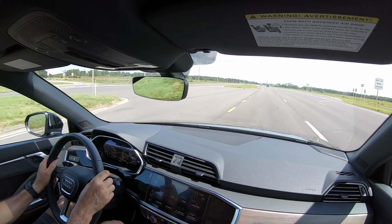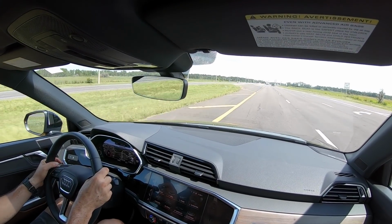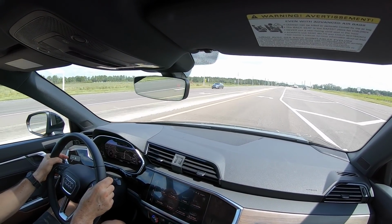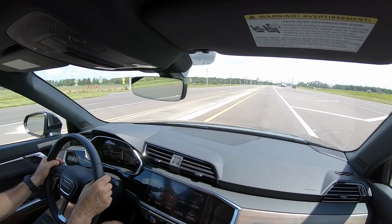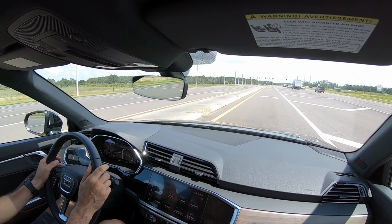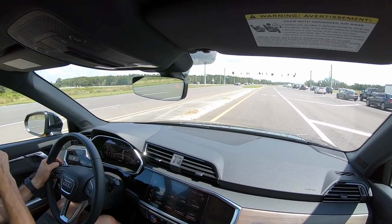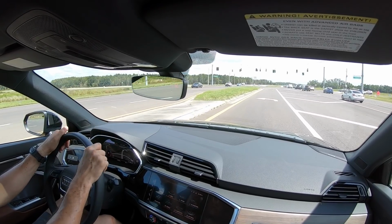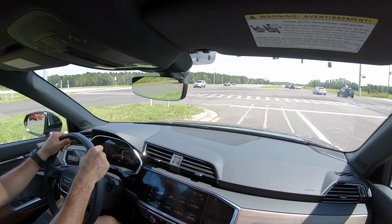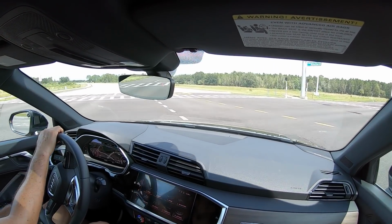Now I do have it in dynamic mode, and I just love looking down at that virtual cockpit that Audi does so wonderfully well. Visibility out the front is great. Even out the back, I was a little concerned with the rear glass being on the smaller side just because this is a smaller CUV, but works great. Out the side view mirrors and side windows, very, very nicely done. Like the thickness of the steering wheel. That's another thing that Audi just does so well every single time. Their wheels are just spot on the money.